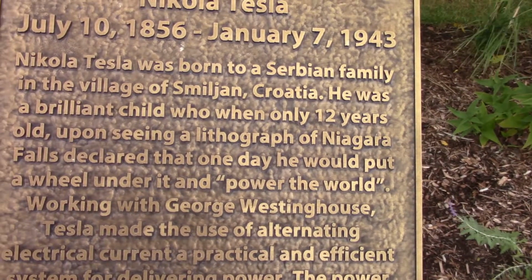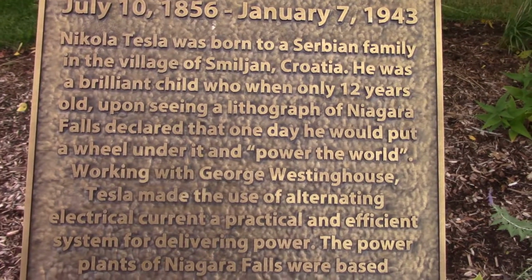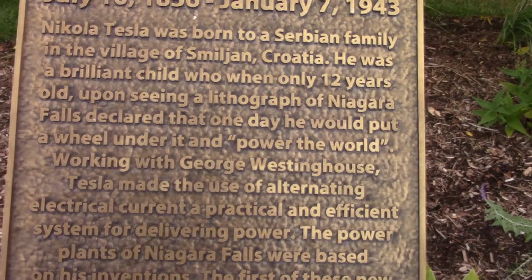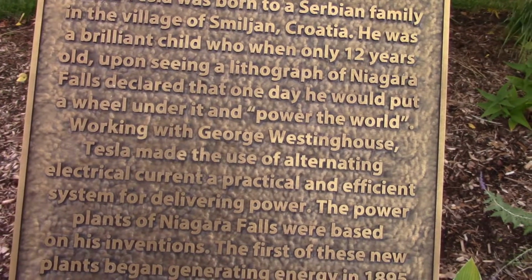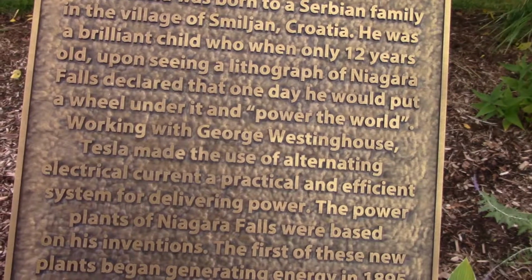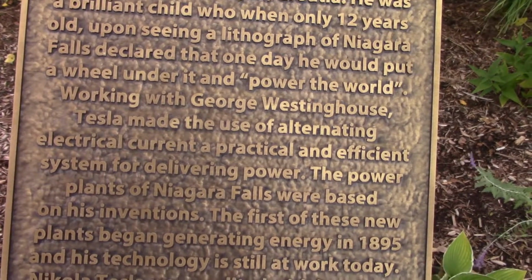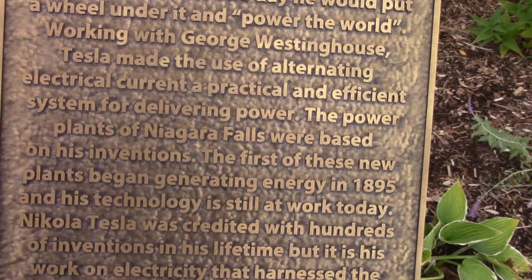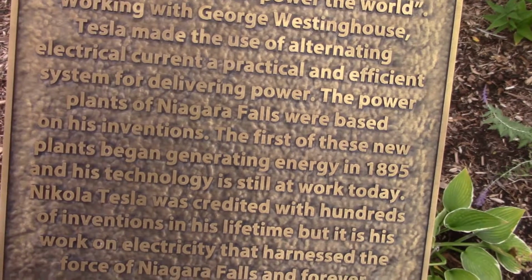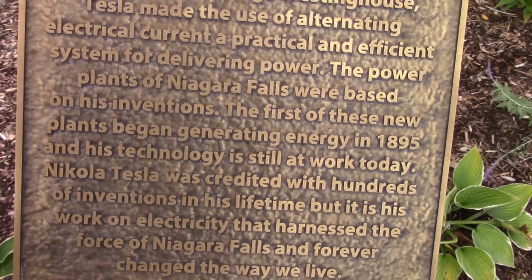Nikola Tesla was born to a Serbian family in the village of Smiljan, Croatia. He was a brilliant child who, when only 12 years old, upon seeing a lithograph of Niagara Falls, declared that one day he would put a wheel under it and power the world. Working with George Westinghouse, Tesla made use of alternating electrical current, a practical and efficient system for delivering power. The power plants in Niagara Falls were based on his inventions. The first of these new plants began generating energy in 1895, and his technology is still at work today. Nikola Tesla was credited with hundreds of inventions in his lifetime, but it's his work on electricity that harnessed the force of Niagara Falls and forever changed the way we live.